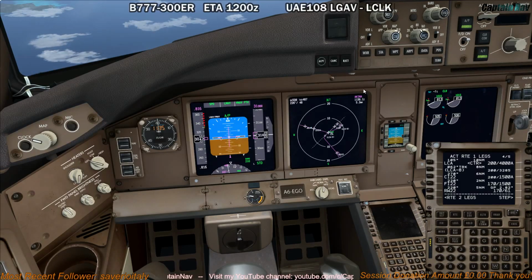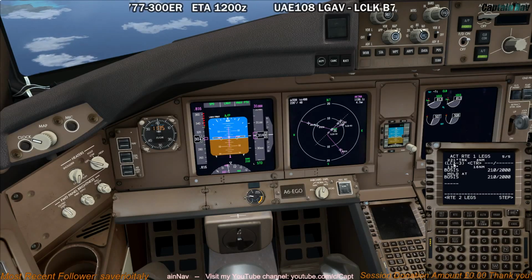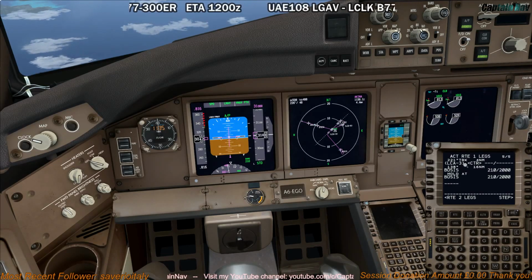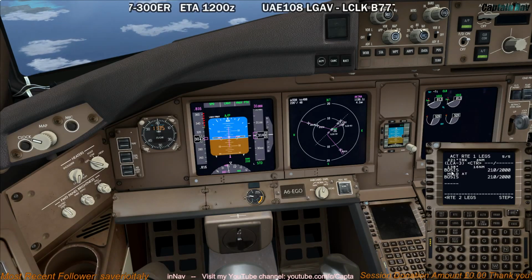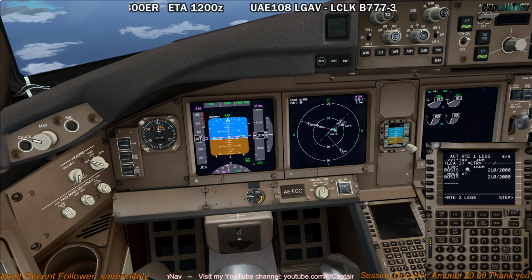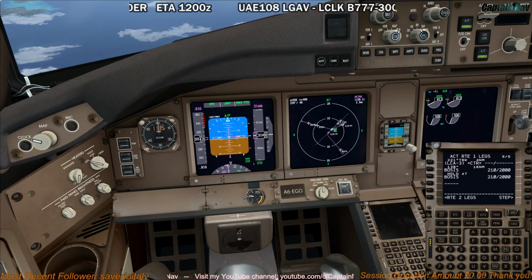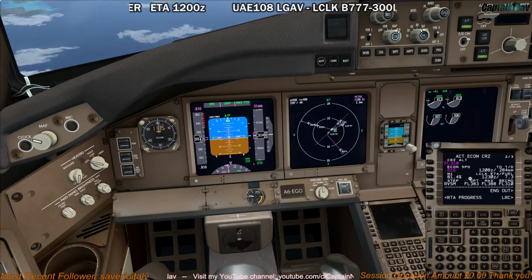In case of a missed approach from runway 22, we go to track 221 until 3 miles, and then to Bossis via track 138. Bossis 138, yeah, 2000 feet and 210 max, which is all correct. Lovely.